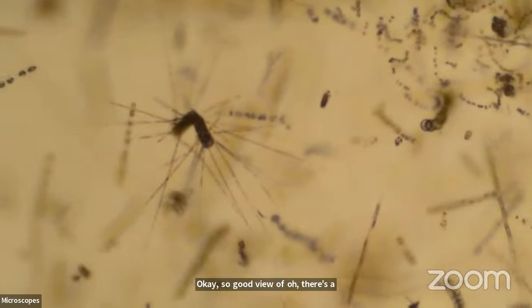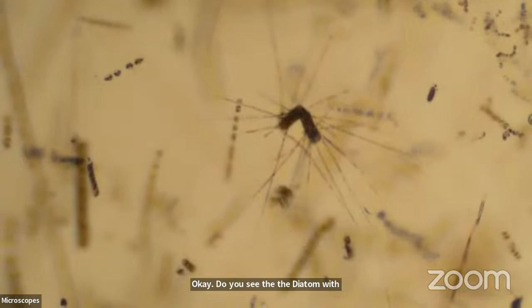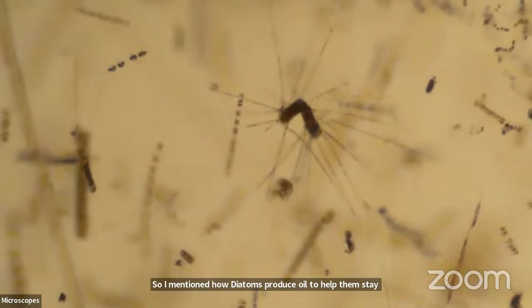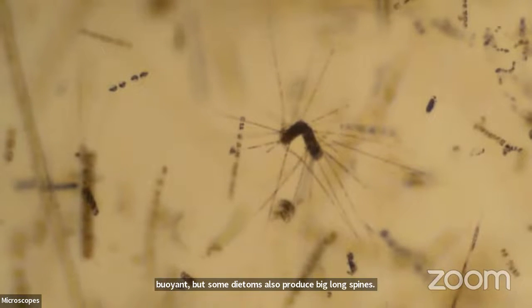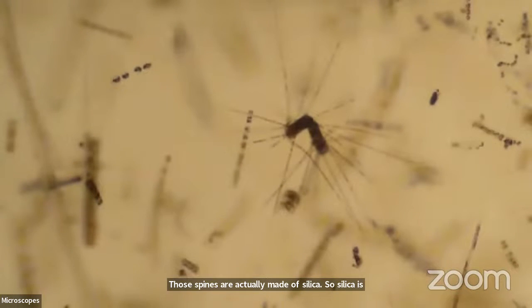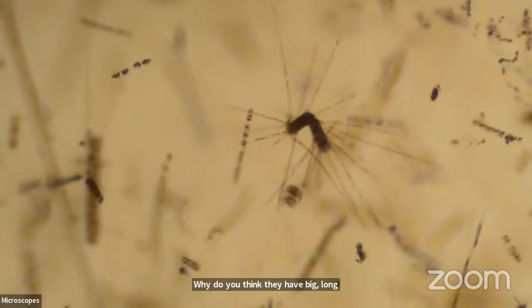Okay, do you see the diatom with big long spines on it? So I mentioned how diatoms produce oil to help them stay buoyant, but some diatoms also produce big long spines. Those spines are actually made of silica. So silica is essentially like glass. Why do you think they have big long spines? What do you think the benefit of these big long spines is?